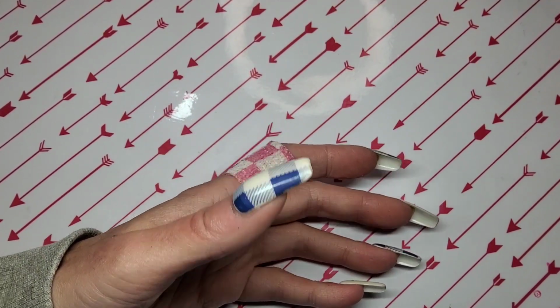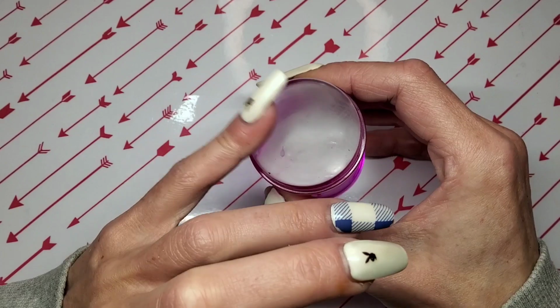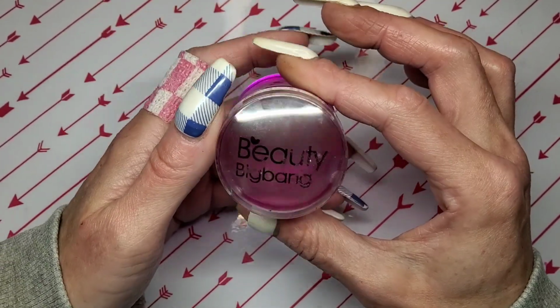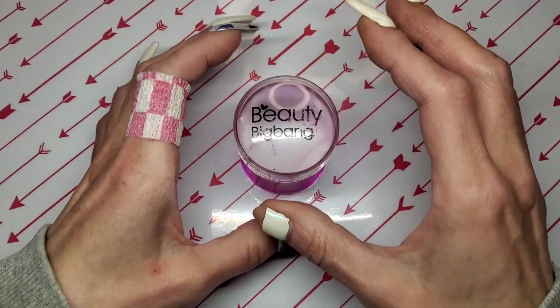Right, number 10, I have picked out my stamper. This stamper is absolutely battered, but I love it, I love it. I will definitely be replacing it. Again, I've got other stampers, but this is my favourite go-to stamper, and I will be replacing it. So yeah, that's a stamper I'll be using this year. Love it.